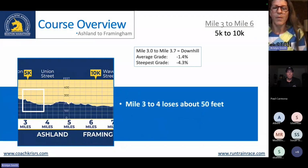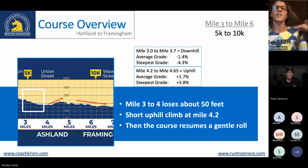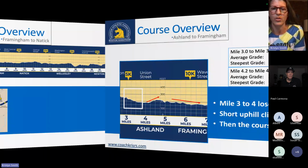Mile 3 to 4 loses about 50 feet. So again, not too much. The grade here is negative 1.4%. And then there's a short uphill climb at mile 4.2, which is a positive 1.7%. So again, this is a perfect example. You get that downhill, but that's followed immediately by an uphill. And so that is the way this course is going to continue throughout. Then there's a nice tiny downhill after you hit the 5-mile marker.